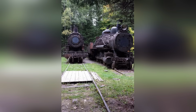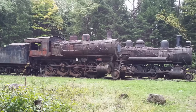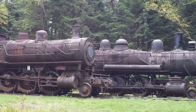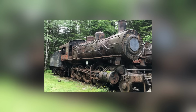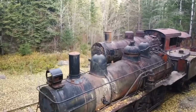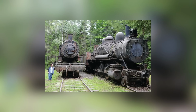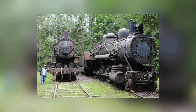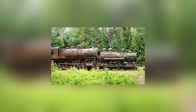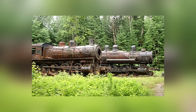If you know where to look in the woods of North Maine, USA, you'll be able to find a pair of abandoned locomotives from the age of steam. You'll have to drive down dusty old logging roads to get to them, but it's worth the trip if you're an enthusiast. These two full-sized locomotives once belonged to the Eagle Lake and West Branch Railroad, which operated in the area briefly between 1927 and 1933, serving the logging industry.